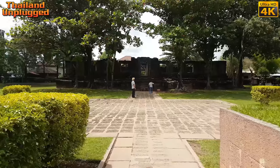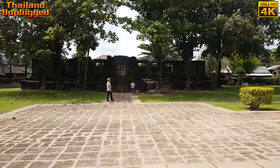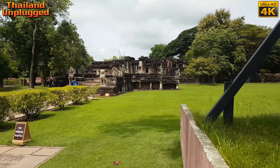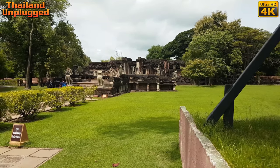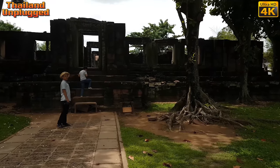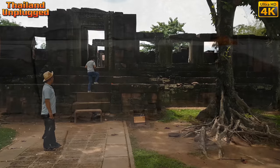We'll have a look at this little building here. It's not a little building, but have a look at this thing first. Yeah, look at that. The main structure's pretty big, apparently. Nice stairs. Can't wait to climb up them.